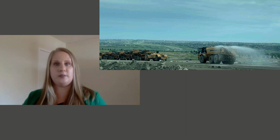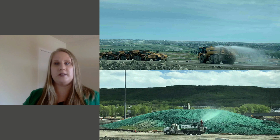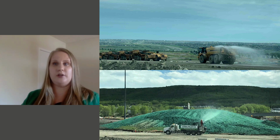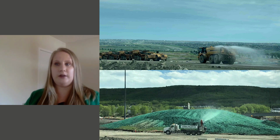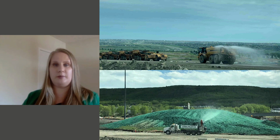Mitigation measures used on this project may include watering, use of dust suppressant products, and hydroseeding, which is a planting process that sprays a mixture of seed and mulch on surfaces to minimize dust. This measure is only used on areas where no additional work or disturbance will be completed.